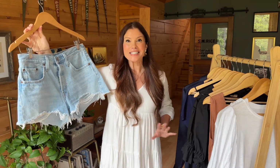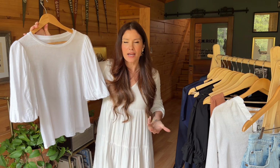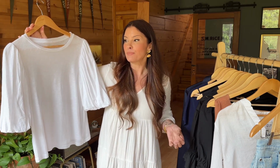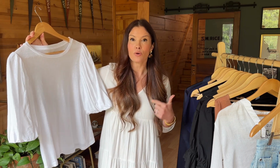Now, of course, the way you style your denim cutoffs is also absolutely key. So maybe you're not looking to wear a tight tank top or a crop top with your denim cutoffs. A great way to style them in a more modest, timeless, elegantly feminine way while still keeping it super cool and breezy is to choose wisely the top that you go with. So for example, think about the neckline. You might prefer a crew neck versus a scoop neck or a V-neck because that crew neck is going to give you more coverage. It's going to cover more of your décolleté.